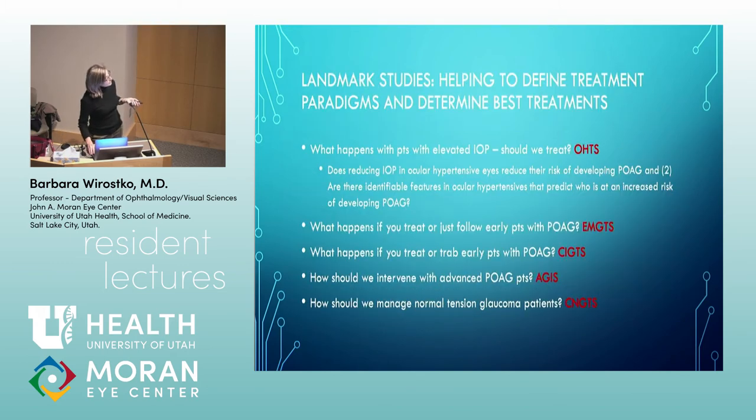They are confirming the OHTS study. That was the OHTS study. So the OHTS study says, does reducing IOP in ocular hypertensive eyes, so patients with high IOP, should we reduce their IOP? Should we even treat them? This wasn't known 15, 20 years ago. In fact, they just reported on their 20-year data.